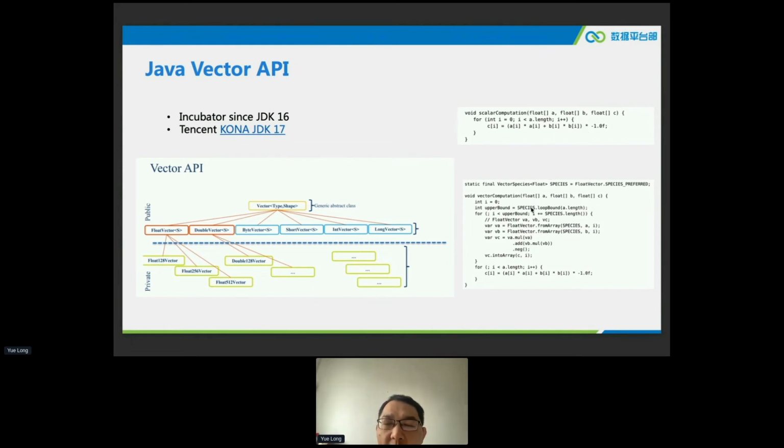Another computation is a vector computation. It will regard the whole array as a vector, and it will call the related APIs like multiply, add, and negate. So this will accelerate our computations and it will use the full resources of the CPU.